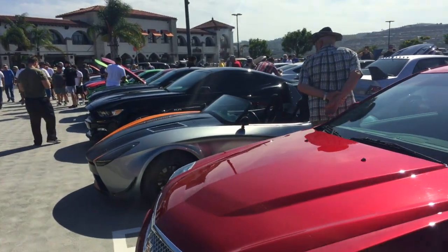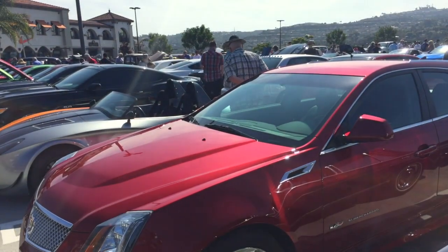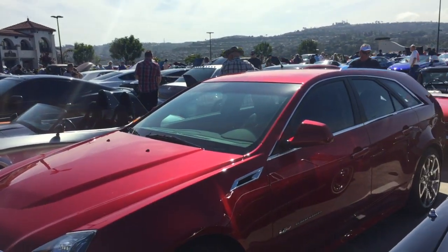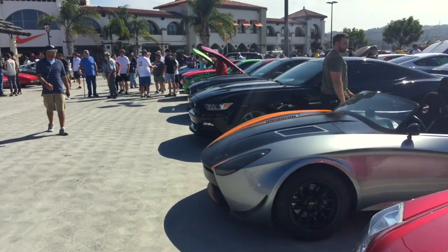A Cadillac CTS-V. Love the fact that they made these things in a station wagon. You know, the station wagon is dying out here in the US, but it was cool to be able to get this supercharged LSA engine in the car.